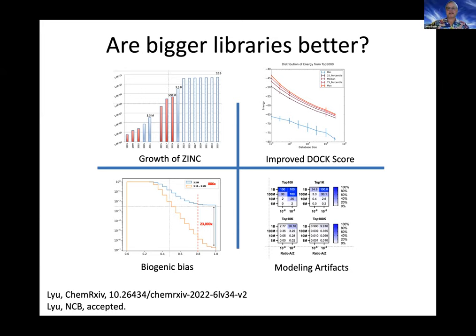Yeah. So I have another question from Ian Christopherson. You mentioned that as the library grows, the dock score improves. Do you have any impressions on the question, is the magnitude of the dock score improvement sufficient to justify the effort of further expanding the library?